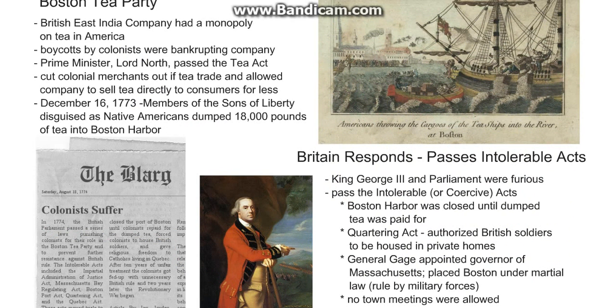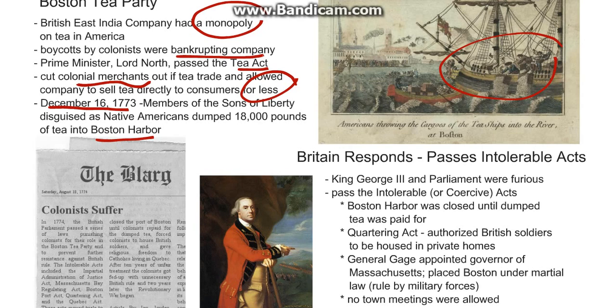Boston Tea Party. The British East India Company had a monopoly on tea in America. The boycotts by the colonists were bankrupting the company. The Prime Minister, Lord North, passes the Tea Act. The Tea Act cut colonial merchants out of the tea trade and allowed the company to sell tea directly to consumers for less money. On December 16, 1773, members of the Sons of Liberty, disguised as Native Americans, dumped 18,000 pounds of tea into Boston Harbor, which is what you see in this picture.